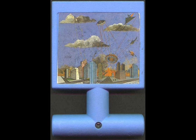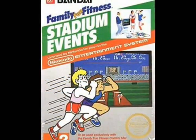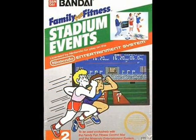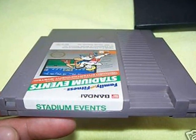Air Raid is a strange-looking blue cartridge for the Atari 2600 with a T-shaped handle on top, which sold recently on eBay for $31,600. It was called maybe the most expensive game of all time, even more than NES Stadium Events, which also sold on eBay for $40,000, but rumor has it the actual price that it was exchanged for was much, much less.